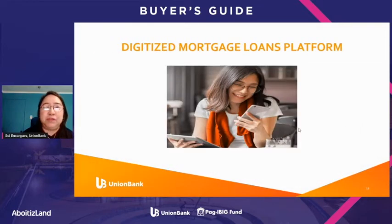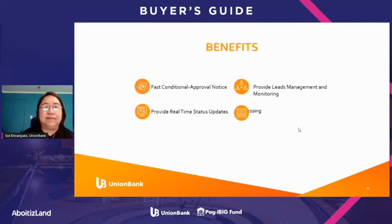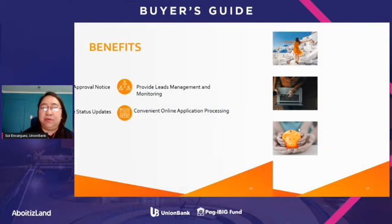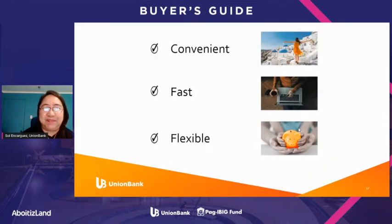In Union Bank, we boast of a digitized mortgage loan platform, which gives us the following benefits. We do fast conditional approval. We provide real-time status updates on your applications, and we do an online application process. So there are only three keywords to remember here. We do it fast, we are convenient, and we are flexible. Next slide, please. So once again, we are convenient, we are fast, and we are flexible.